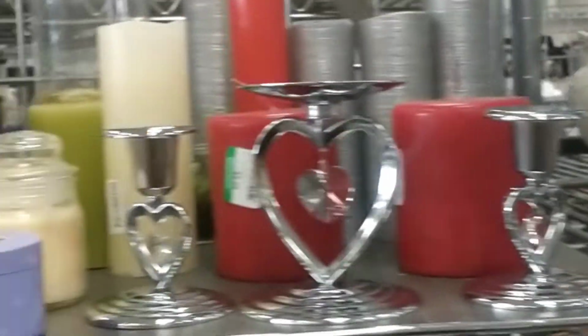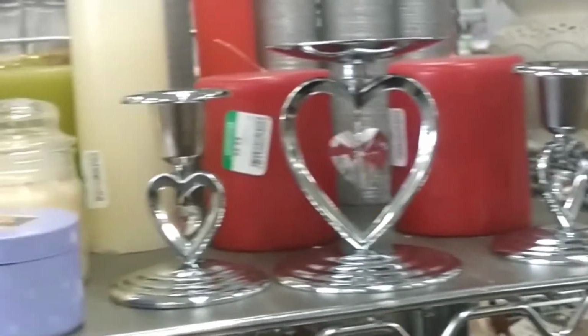So I just kept looking. Somebody had donated all those little votives, but they were cheaply made, so I did not take those either. I don't think that I found anything in the candle section this day.